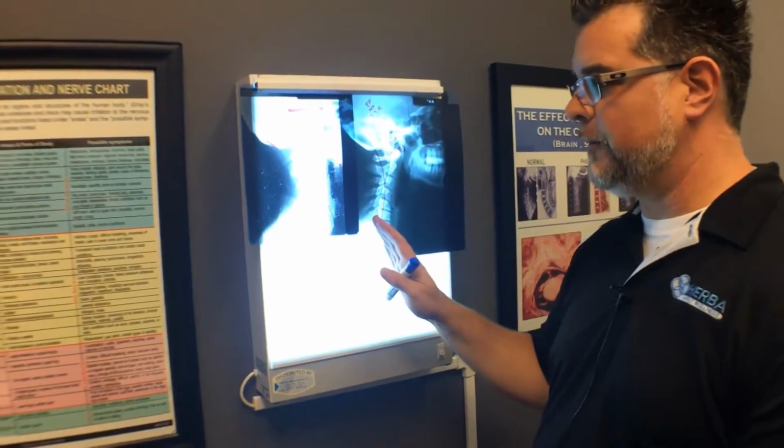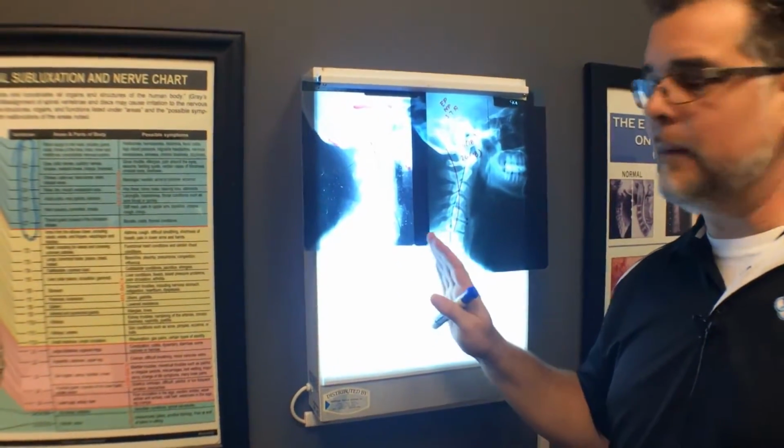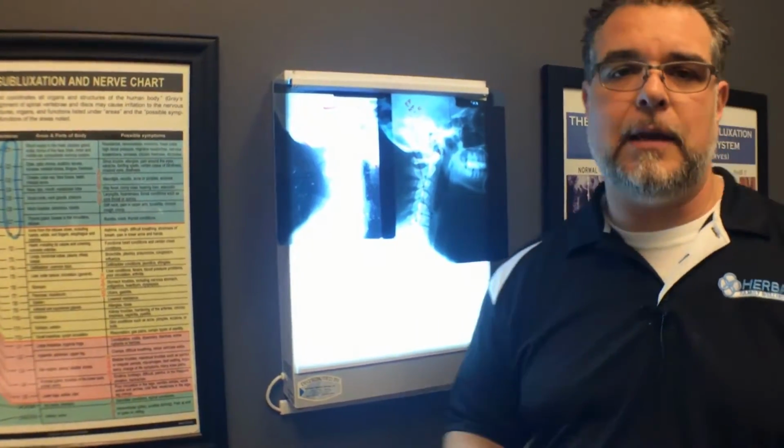A lot of times patients will come in and when they start listing off their symptoms, and after we take an x-ray, I'll go back and I'll start listing off more symptoms that could possibly be coming from this, and they'll be like, how do you know this? You must be reading my mind. And I'm not reading your mind, I'm actually reading the chart. So I know where the nerves come from and where they exit and the amount of damage that can happen on an x-ray and how that impacts your life.